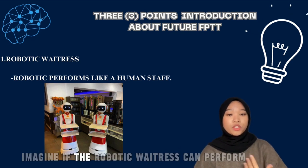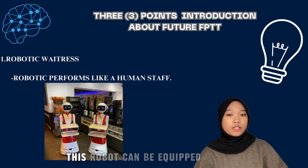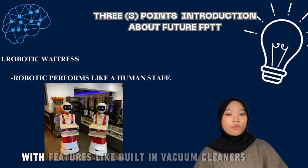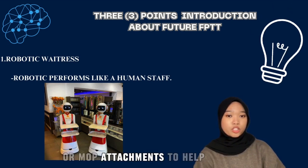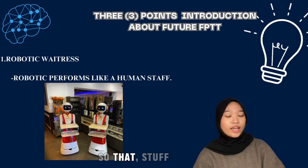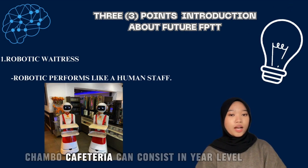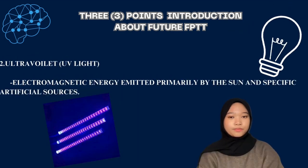Imagine if the robotic waitress could perform cleaning service as well. For example, this robot can be equipped with features like built-in vacuum cleaners or mop attachments to help keep Chambu Cafeteria looking more tidy and clean, so that the staff of Chambu Cafeteria can keep their level and quality of service consistent.